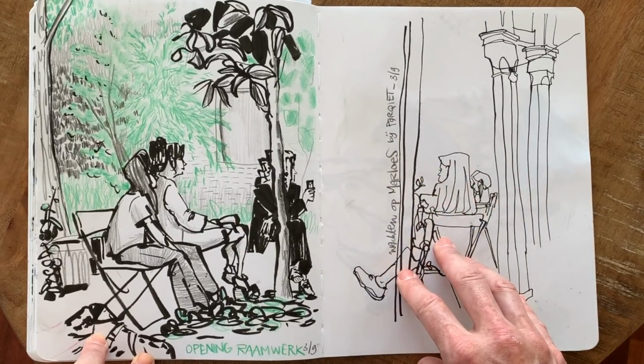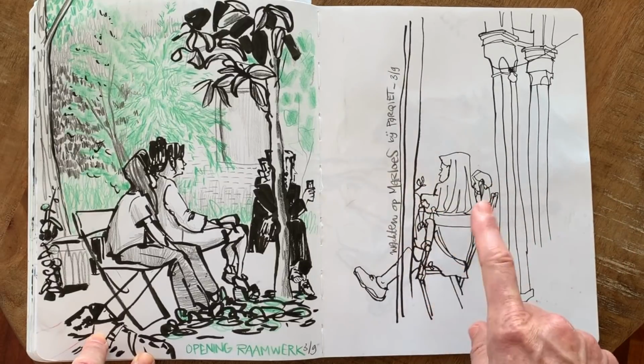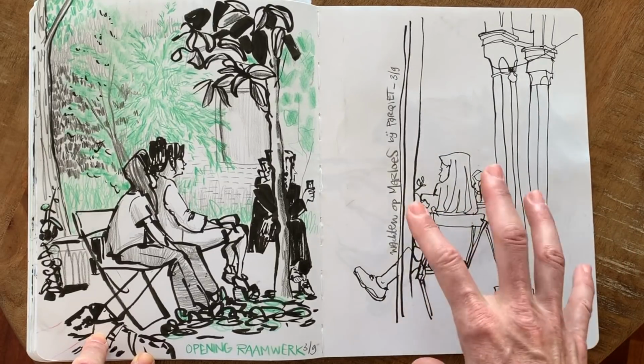And then I just left it because we were chatting and we were going to draw something else, which I actually drew in a new sketchbook. So I left it like this.